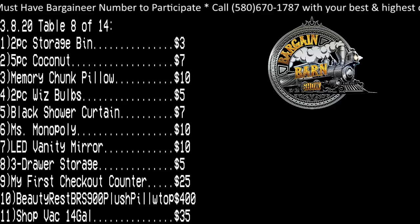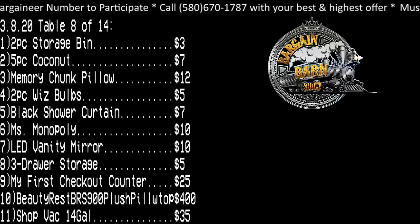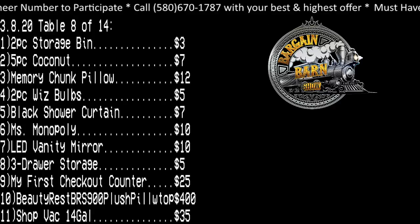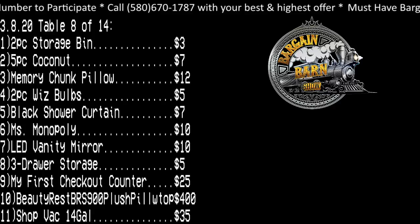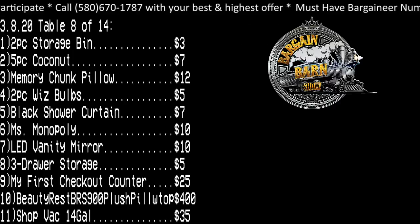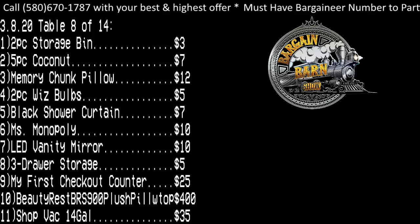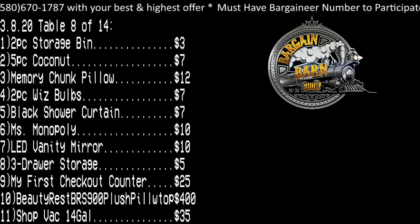$35 on the shop vac, $400 on the mattress, $25 on the checkout, $5 on the storage door, $10 on the vanity mirror, $10 on the Miss Monopoly, $7 on the shower curtain, $5 on the whiz bulb, $12 on the memory chunk, $7 on the coconut, and $3 on the storage bins. How tall is the Monopoly? Is that 10? The three doors.